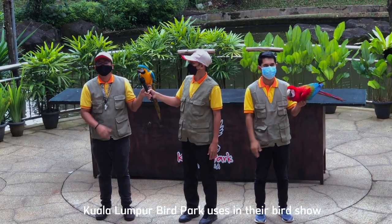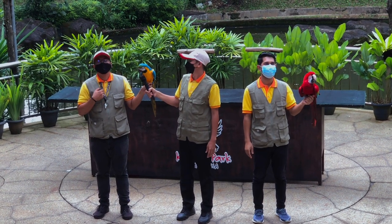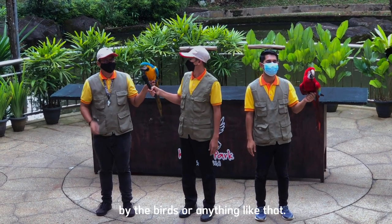The birds that Kuala Lumpur Bird Park uses in their bird show are fully trained and very tame. So you don't have to worry about getting attacked by the birds or anything like that.